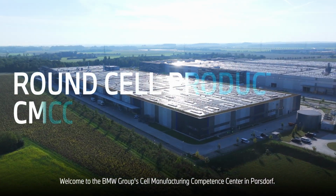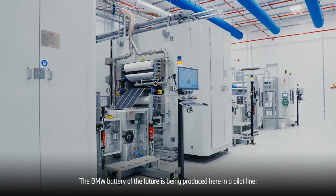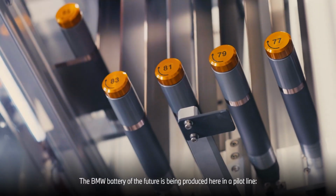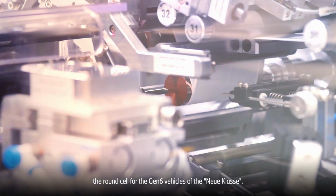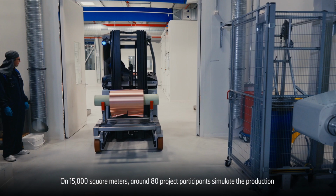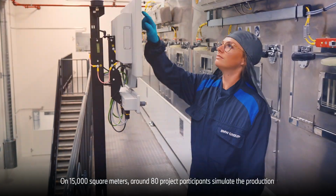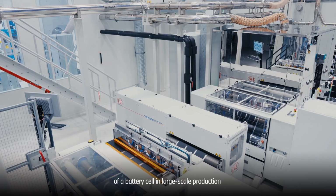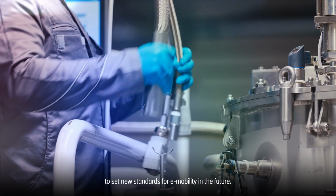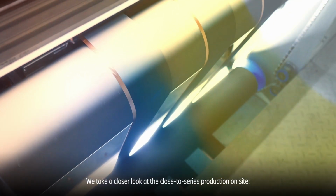Welcome to the BMW Group Cell Manufacturing Competence Centre in Parsdorf. The BMW battery of the future is being produced here in a pilot line, the round cell for the Gen 6 vehicles of the Neue Klasse. On 15,000 square meters, around 80 project participants simulate the production of a battery cell in large-scale production to set new standards for e-mobility in the future. We take a closer look at the close-to-series production on site.